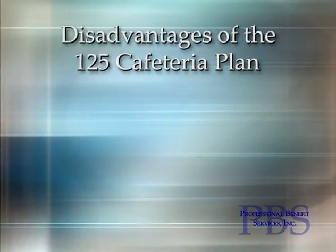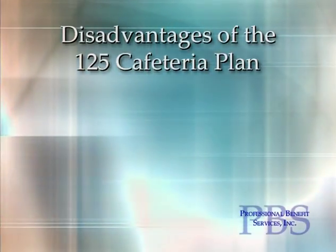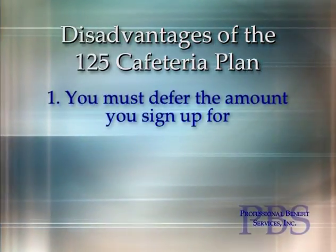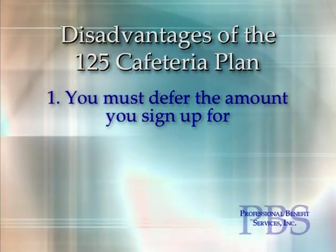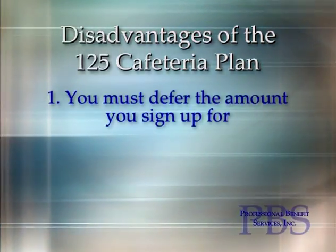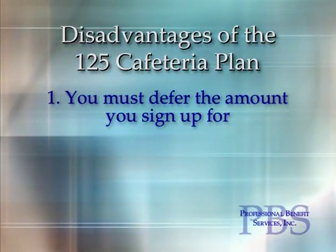Now that we've talked over the great benefits to this plan, let's discuss the possible cautions to participating in the program. First, whatever you say you're going to defer into the plan is the amount that you have to defer each and every month. So once I sign up at the beginning of the year to set aside a certain amount of money, that amount of money has to be withheld each and every month throughout the plan year.